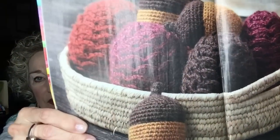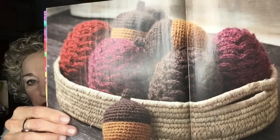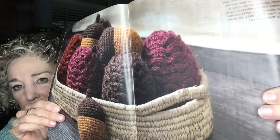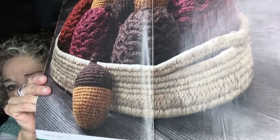I want to show this to you in a larger picture than that. Here it is in the center of the magazine. Isn't this gorgeous? Look at the pine cones, all different colors, and they tell you what colors to buy. And here's an acorn out front that you can look at. That's a big acorn. I think they're pretty good size. They seem to look that way. There wasn't any way for me to tell if they were as big as your hand or just little tiny things. I don't know. But I thought that was a really nice pattern.